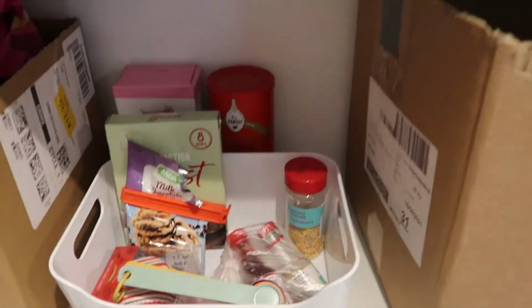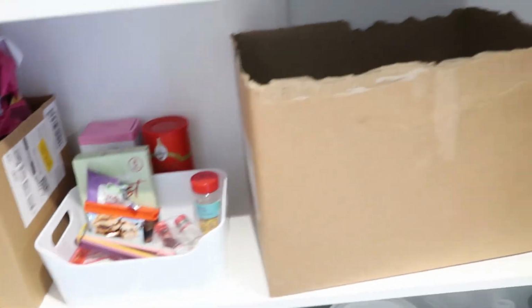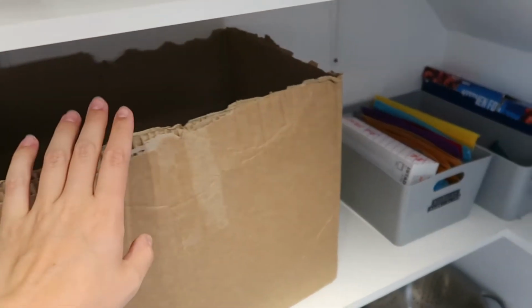This is my little baking box. I haven't done any baking in ages. I just feel like that's quite a nice little setup. Like I said, this is going to be the Tupperware box, but I need to get something to replace this.